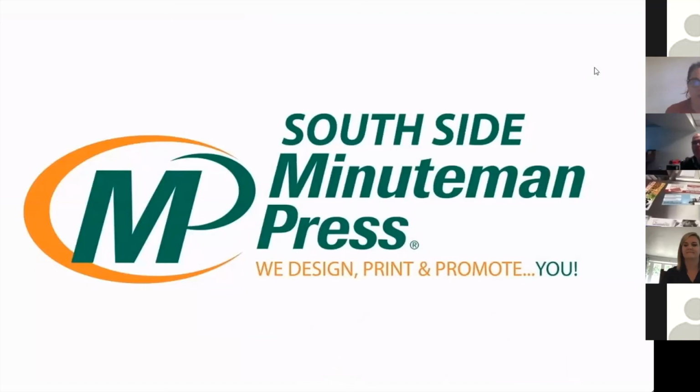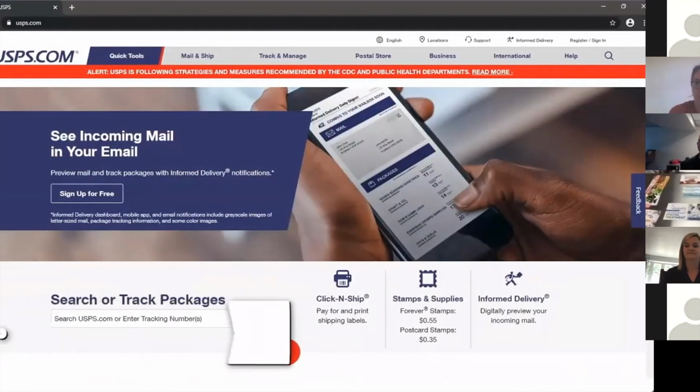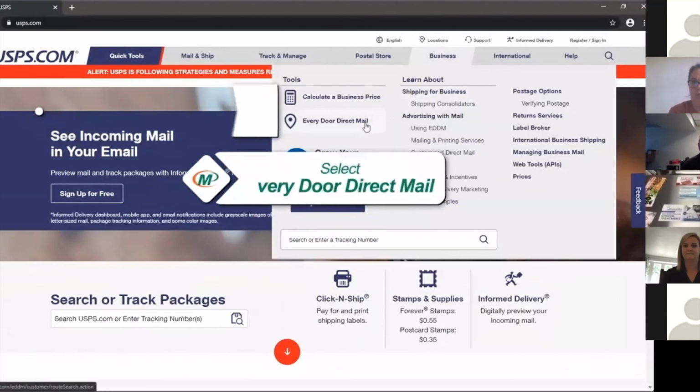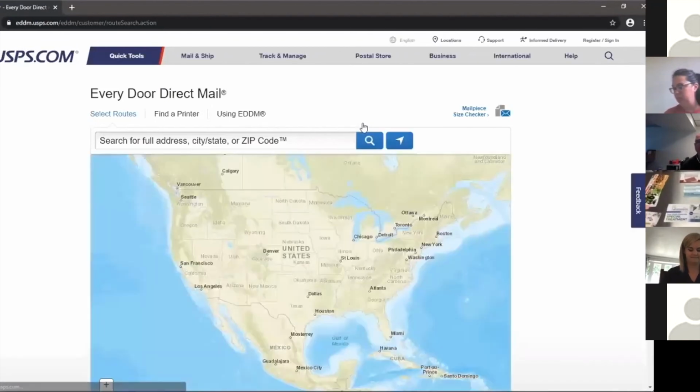First, you will want to go to the United States Postal Service website, which is USPS.com. After the website loads, you will want to go to the top right and hover over the Business tab, and go down to Every Door Direct Mail. Once the website loads, you will be presented with a map of the United States.